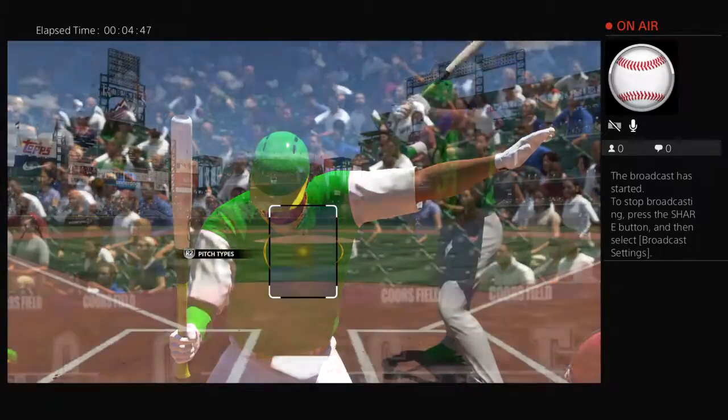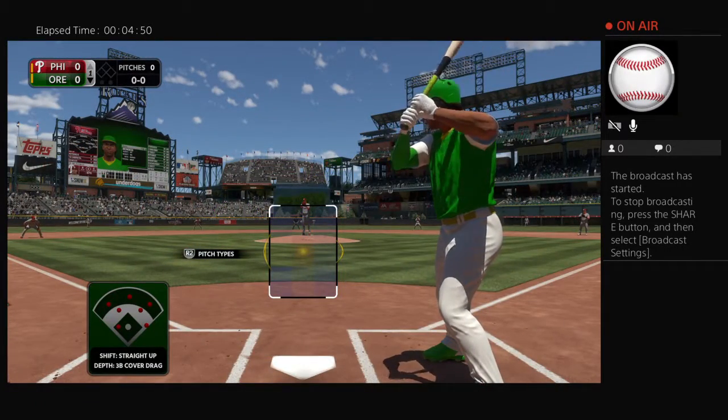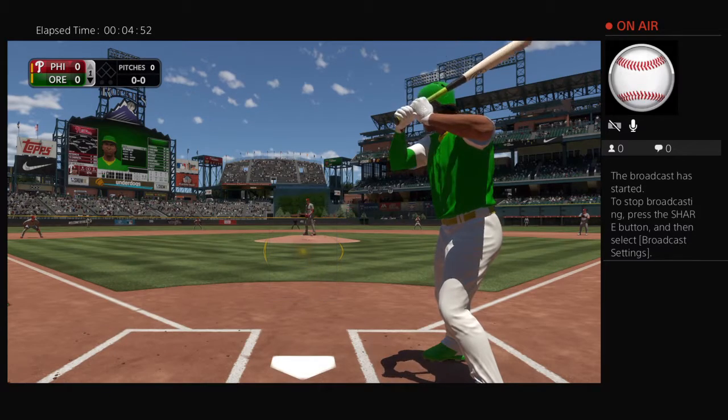At the plate, Raul Mondesi. He'll lead things off here in the bottom half of the first. Second baseman. First delivery to him on the way.